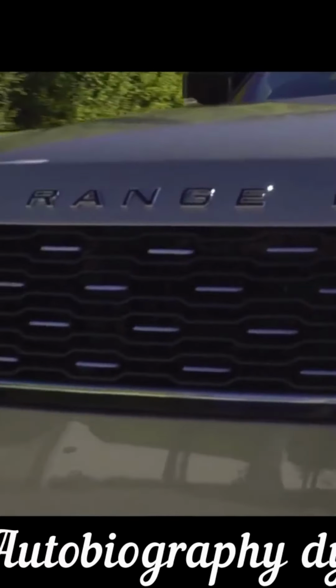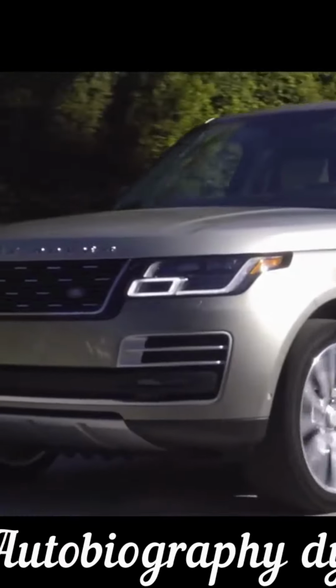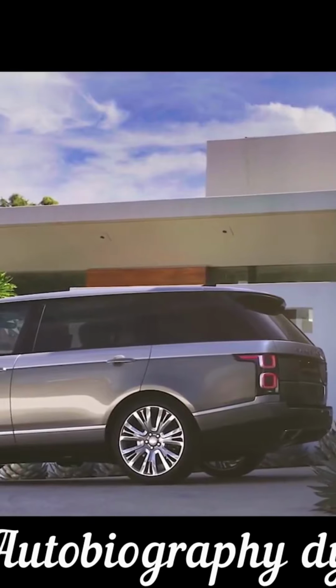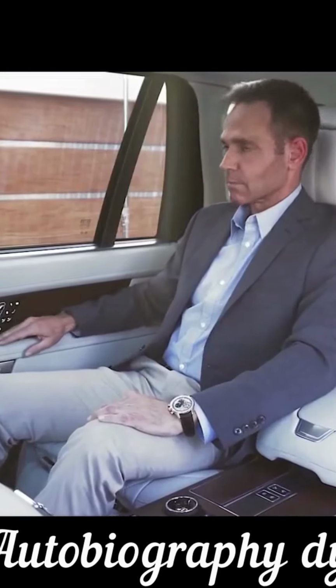It features an adaptive air suspension, a top-of-the-line safety system, as well as nifty little touches that combine to make your stay in the Autobiography as blissful as possible. One thing you'll immediately notice on your tour of the SV Autobiography is the seamless manner in which technology works with more traditional car-crafting staples.